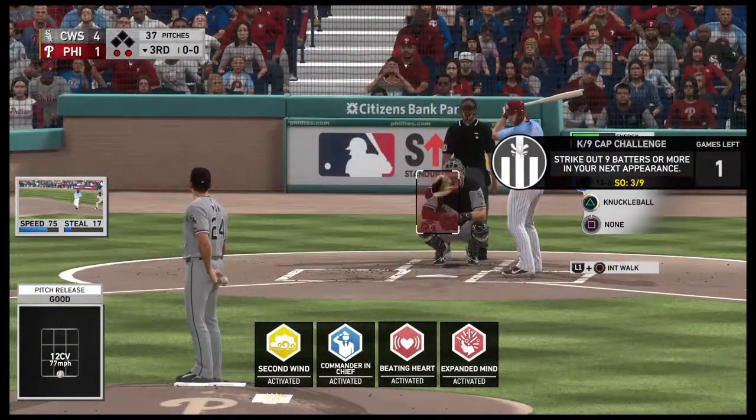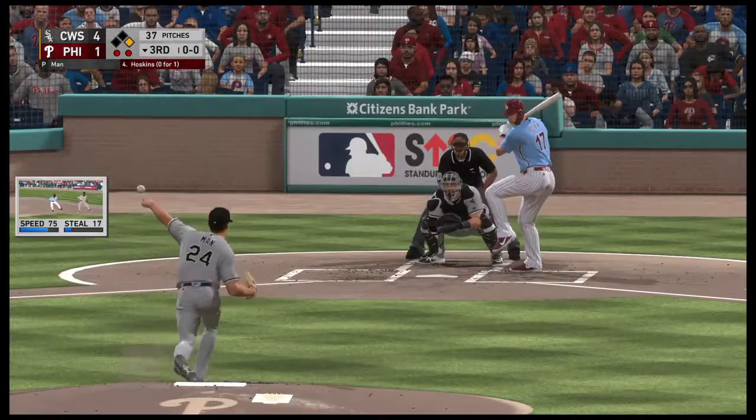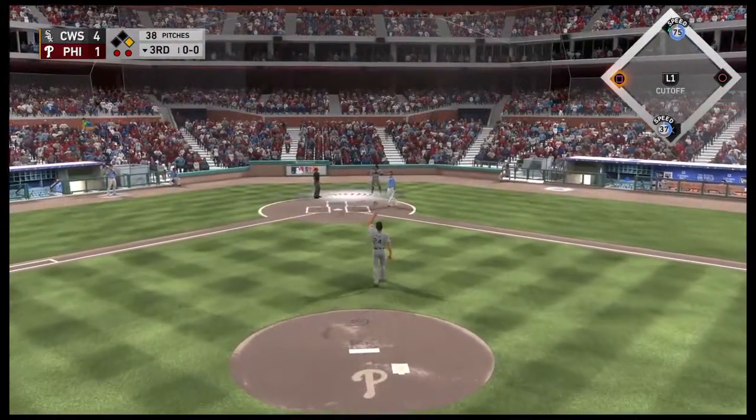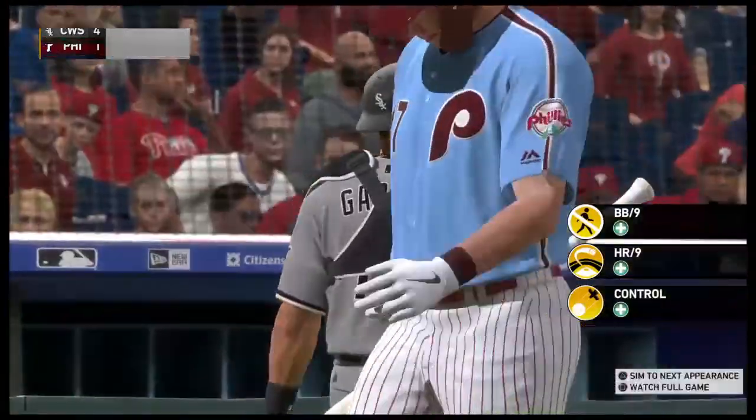So it's a runner at first with 2 gone. And that'll bring in a perennial MVP candidate for years to come, Rhys Hoskins. Popped him up. Garver waits on it. Makes the catch, and that'll retire the side.